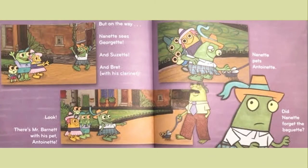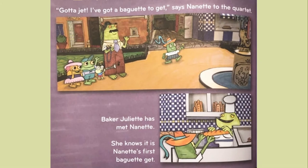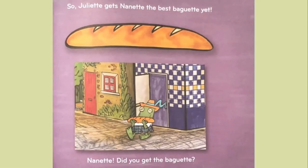But on the way, Nanette sees Georgette and Suzette and Brett with his clarinet. And look, there's Mr. Barnett with his pet Antoinette. Nanette pets Antoinette. Did Nanette forget the baguette? Got a jet, I've got a baguette to get, says Nanette to the quartet. Baker Juliet has met Nanette. She knows it is Nanette's first baguette get. So Juliet gets Nanette the best baguette yet.